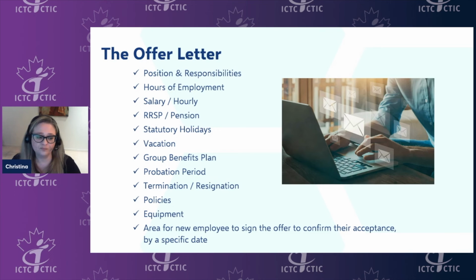Okay. Talk about your group benefits plan. Let them know that they're eligible, if you have one, to participate in the plan, obviously subject to the terms and conditions of the plan, and outline who pays the premiums. Perhaps you pay 100% of the premiums. Perhaps you pay 50%. So outline that as well, because that does come into effect when decision making for the individual who could be coming onto your team.